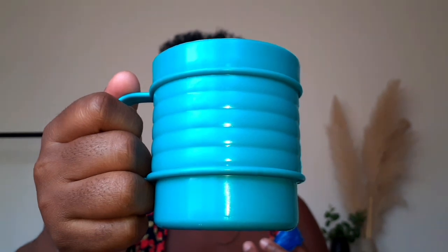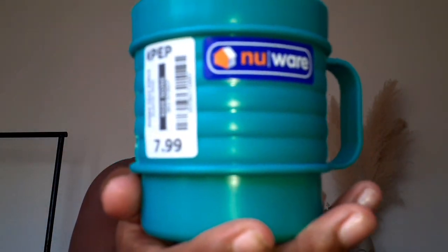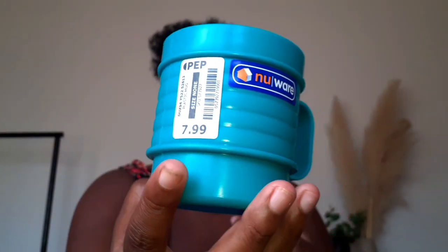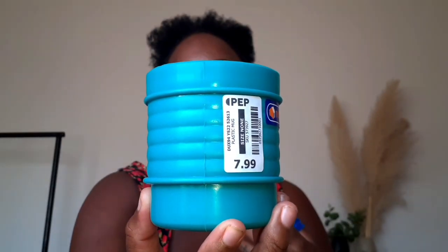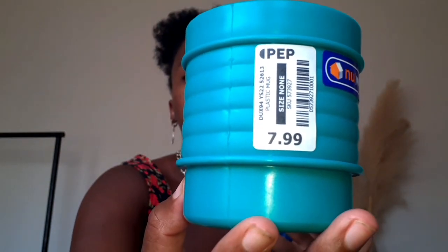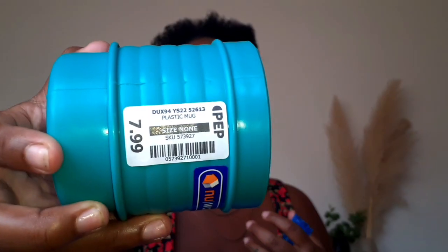To start this haul, I got my son, it was a plasticware kind of situation, this mug from the new ware range. It's so strong, guys, and it's so heavy. I love it so much. It looks darker on screen, but it's a turquoise green, turquoise blue situation. This was R7.99. As I said, it is a plastic mug.